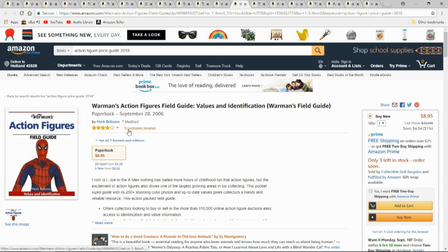And here's another, Warman's. Now, Warman's isn't bad either. This is an overall guide. It doesn't have as many images and information, but it's pocket-sized. It's a field guide. And either ones that say field guide are usually better just because you can put it in your pocket.